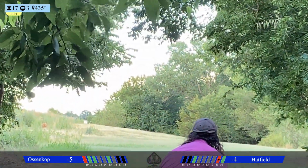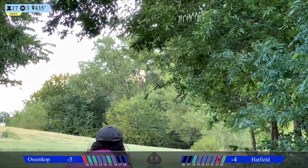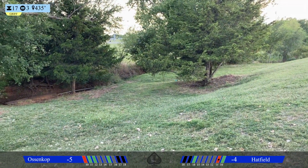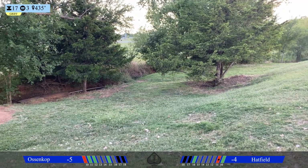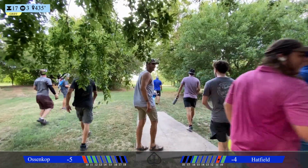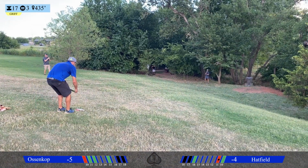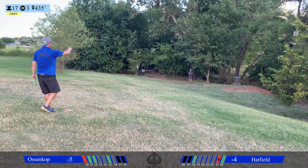Gavin probably throwing a destroyer here, and that is turning. That looks good. You want to miss that cedar tree to the right. Oh, wow. He thinks it's good, and he catches the cedar. That's exactly what happens. Every shot you think you throw good, you catch that cedar tree, and you're left with a 35-footer. Wow, I wish we didn't have to see that, but here we are.